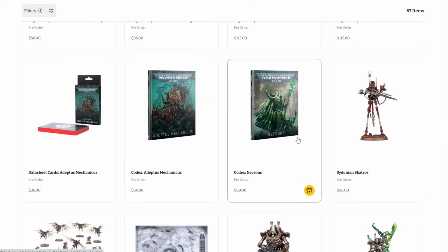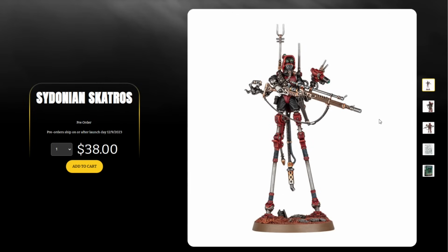All right, so moving right along here, we have the rest of the Necron and Adeptus Mechanicus stuff. We do see the datasheet cards for the Adeptus Mechanicus, $35 for those. We see the standard codexes for Mechanicus and Necrons, $60 a piece for those bad boys. And then we see the new Sydonian Skratos, aka the Mech Boy Stiltwalker or the Tall Boy. Lots of cool nicknames for this guy.